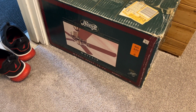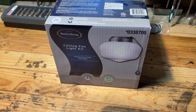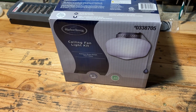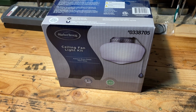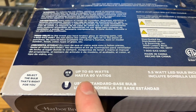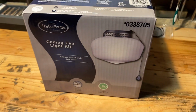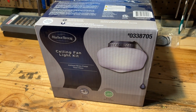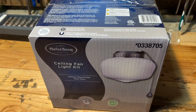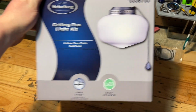So how do we solve that problem? With a light kit, of course. I picked this up at Lowe's. It was the simplest light kit I could find that I believe still uses a standard medium base socket. A lot of them are LED, and it says LED on it. It just comes with an LED bulb that I'm assuming you can screw in because it does say 60 watts here. So, oh yeah, standard base bulb, perfect. And it has the schoolhouse globe, very traditional, nothing super fancy here. And according to the mounting for it, it should be fine for the Hunter.